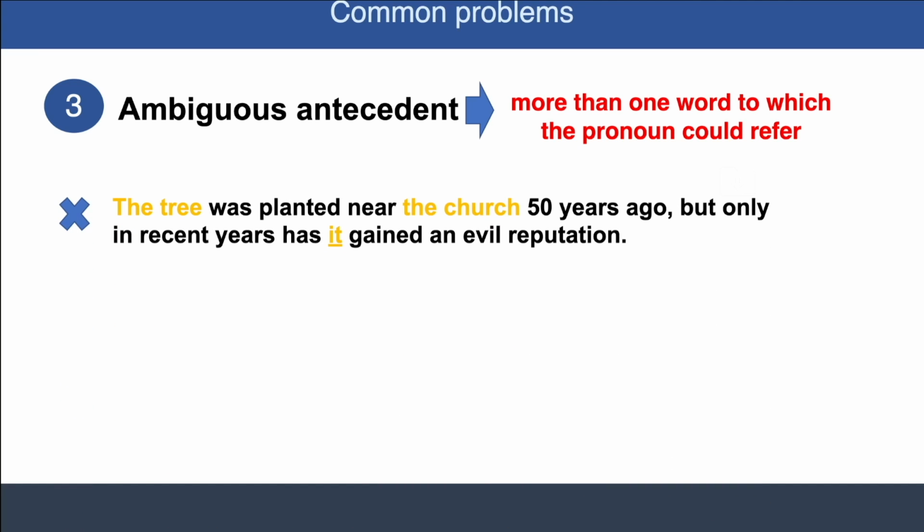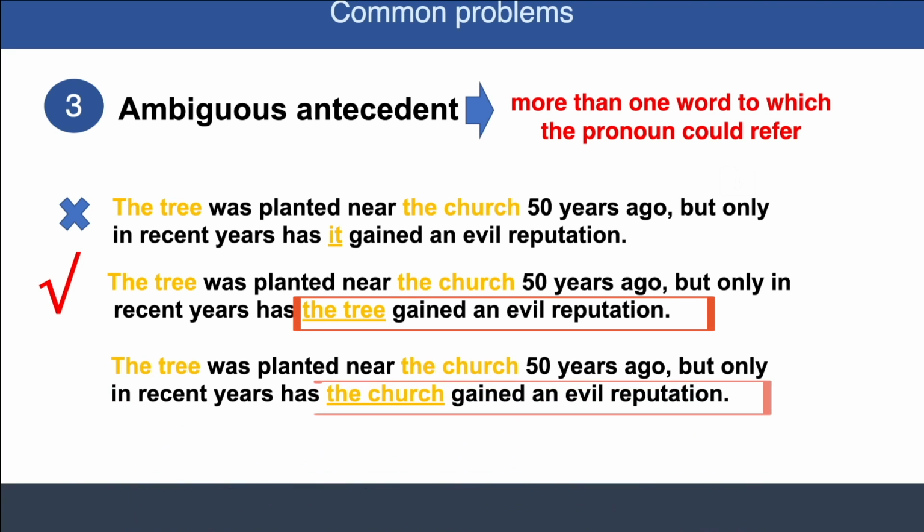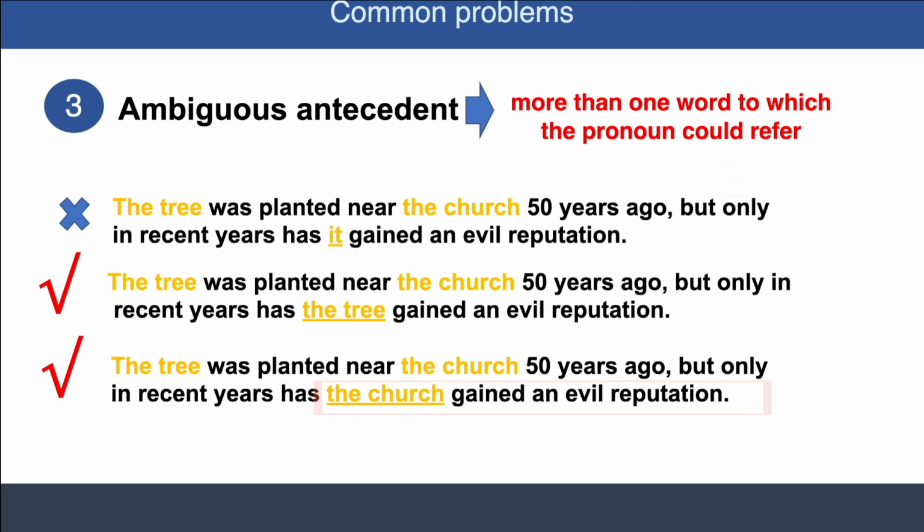For example, the tree was planted near the church 50 years ago, but only in recent years has it gained an evil reputation. Now in this example, it's not clear which noun the pronoun it replaces, right? To fix this, it's better to use a noun, and we can write, the tree was planted near the church 50 years ago, but only in recent years has the tree gained an evil reputation. Or we can also write, the tree was planted near the church 50 years ago, but only in recent years has the church gained an evil reputation.